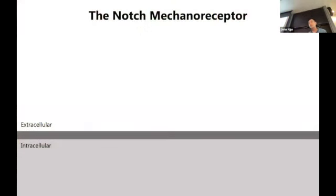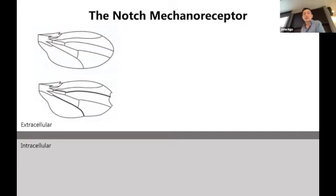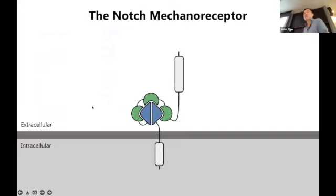Okay, so Notch is an endogenous signaling protein that is conserved throughout the metazoan family of the tree of life. And it gets its name from its discoverer, who identified a mutant in Drosophila that exhibited a notch in the wing. And this notch here is formed due to mutation of a transcellular signaling protein, which we now know as Notch. And Notch actually, it turns out, is a mechanoreceptor.